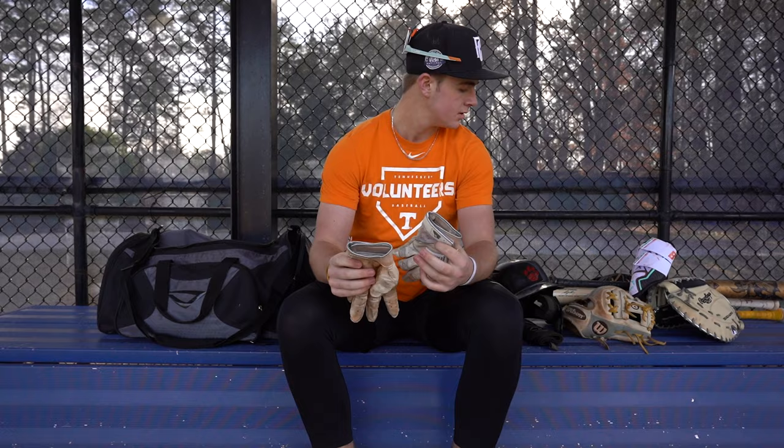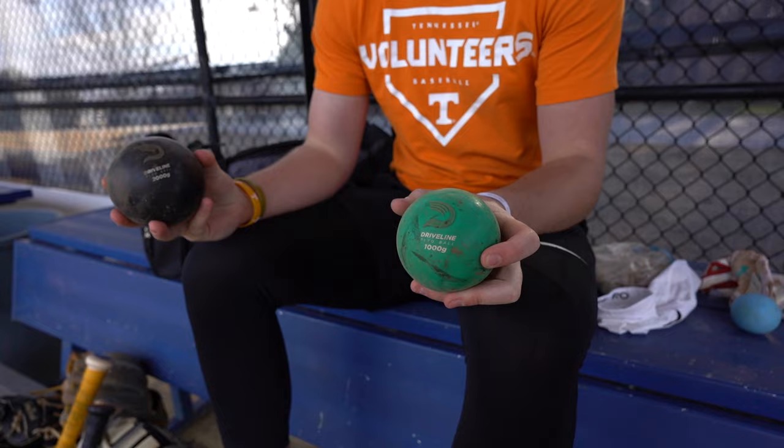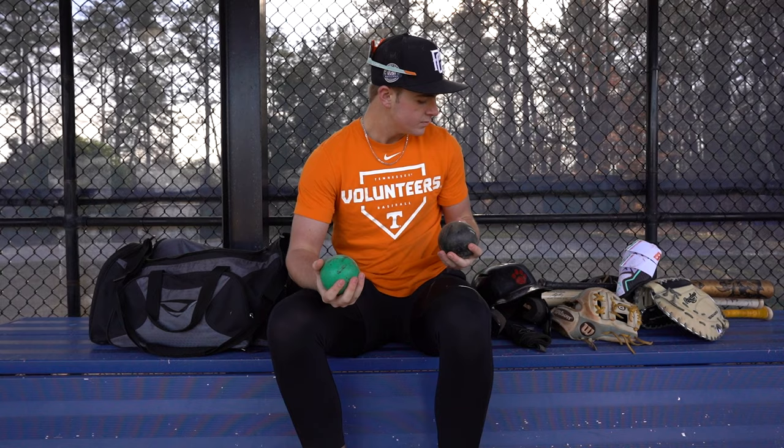We got the two plyo balls, got the black and green one. Definitely just use these before I pitch, you know. Get the arm going, get the arm loose. We got this little band, you know, hit some, get the shoulders going before I pitch, and just get the arm loose.